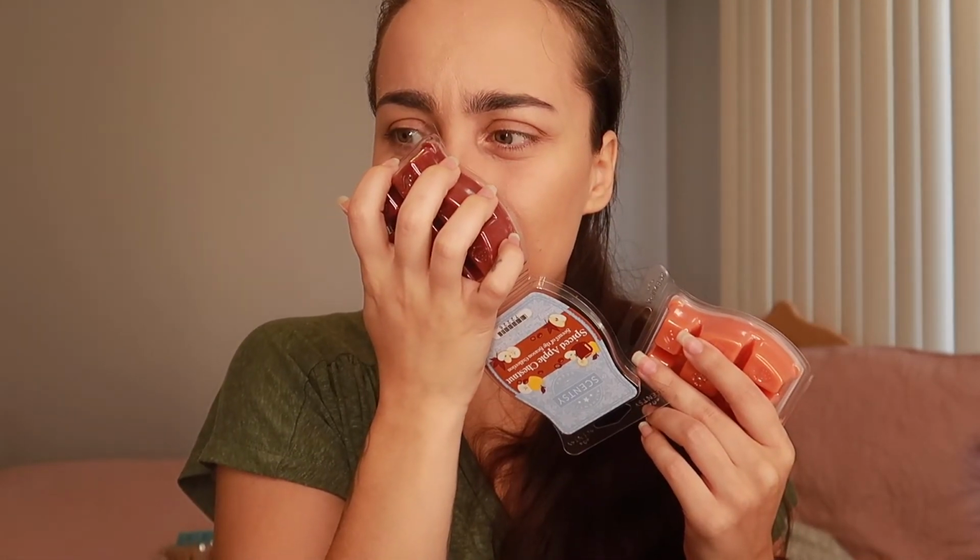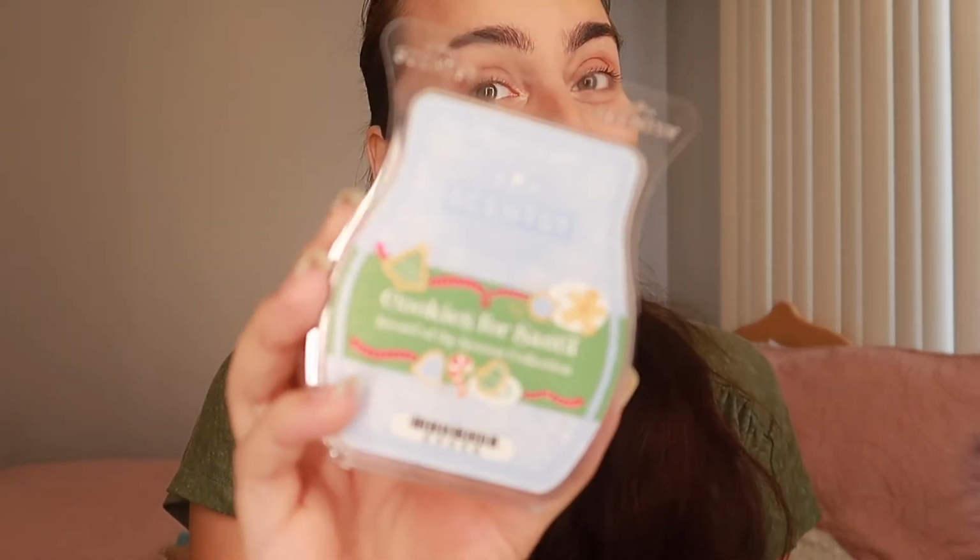I just feel like I'm really, really digging this Spiced Apple Chestnut scent so much more. It's really juicy. It reminds me of something that's really freaking good. And in first place, I do still really, really love the Cookies for Santa. I needed a little bit more time to smell this one, but I really like this one. There's something in here that's reminding me of something from my childhood. I have no idea what it is, but I am living for this one.